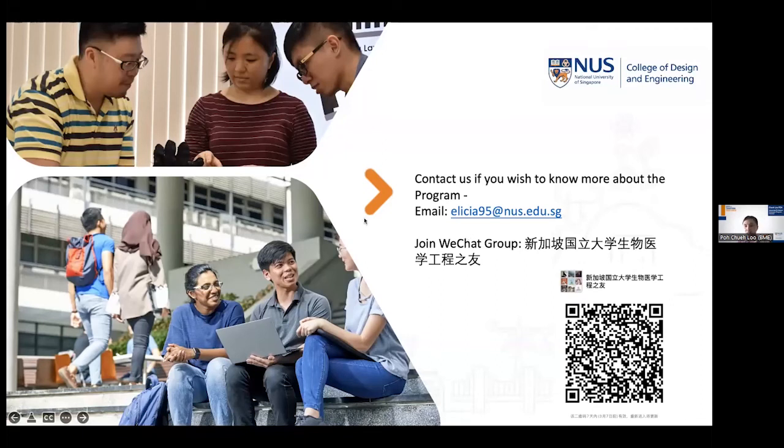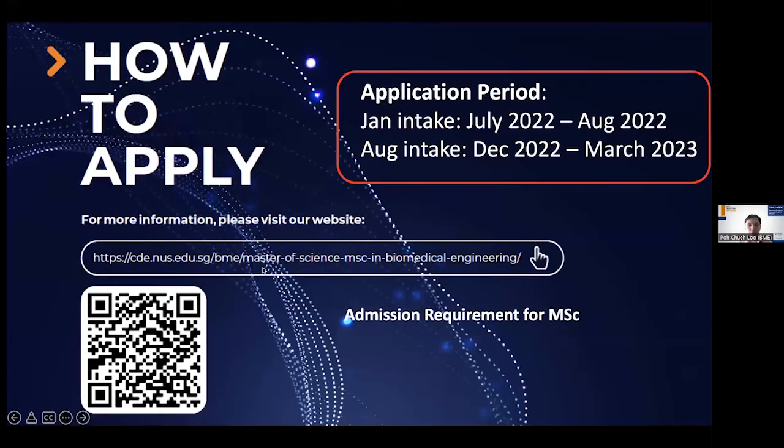So maybe we can just take one more minute, right? We are coming to 5:40. Does anyone have any other question? As I said, you should be able to get a lot of information from our MSc website, which I showed earlier. So this is our department website, and you'll get a lot more information. And Alicia has also typed the email address in the chat.